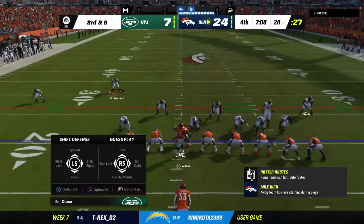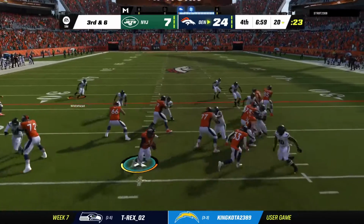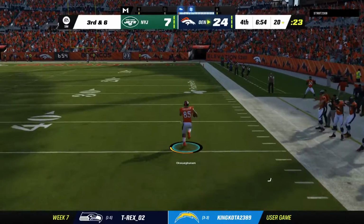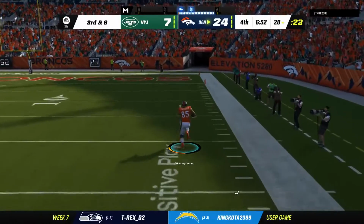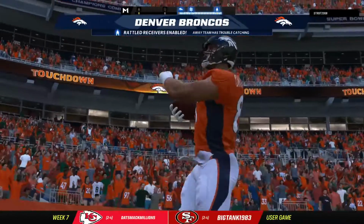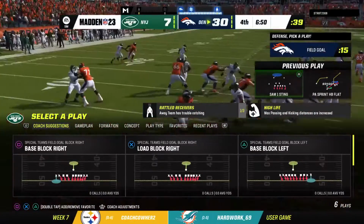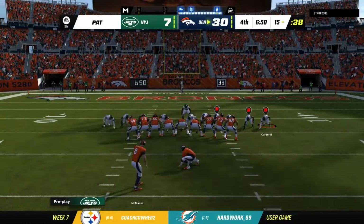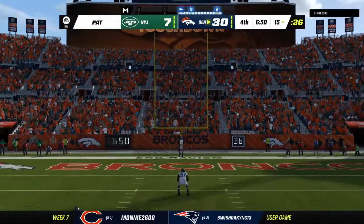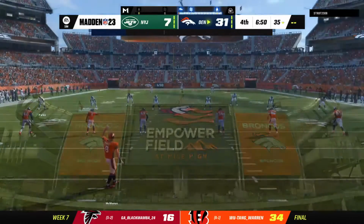This offense so far on third down, they've converted 4 times out of 6. Not bad. This will be 3rd and 6. That's complete. It's Okuegbunam. 30, 20, and all the way home for a Broncos score. Making a hat trick for Russell Wilson. 3 touchdown passes now. And the Broncos are about to make it 4 straight as they add to this fourth-quarter advantage. Extra point from McManus is good. And the lead is now 24.